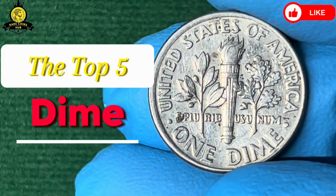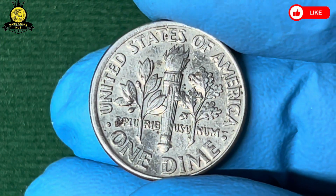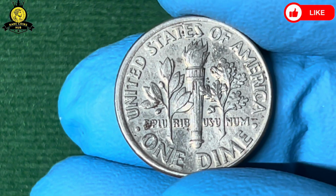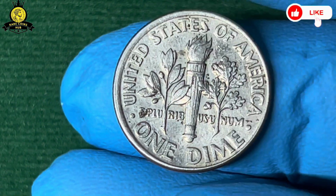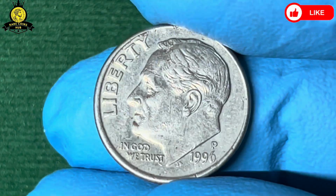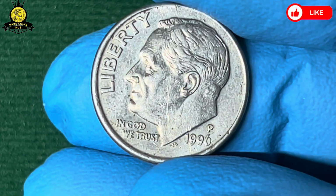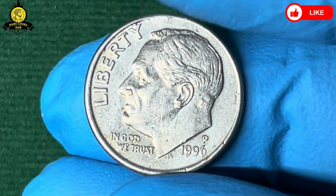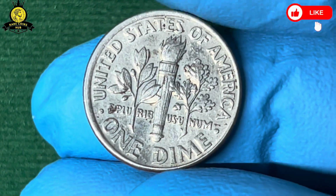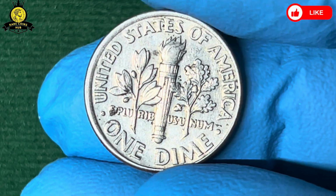The 1996 one-dime coin may seem like an everyday piece of currency, but to those who know the world of numismatics, it's so much more than that. For the casual observer, it's simply a small, circular coin that represents 10 cents. However, for collectors and investors, the 1996 dime has become a highly sought-after item, capable of fetching an impressive $109,000 at auction in some rare cases.